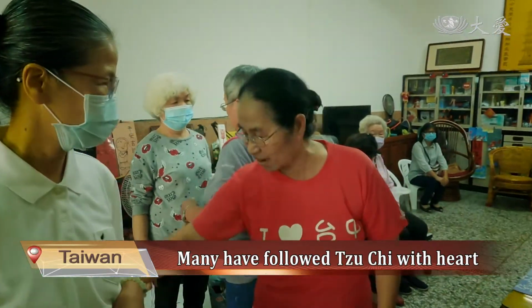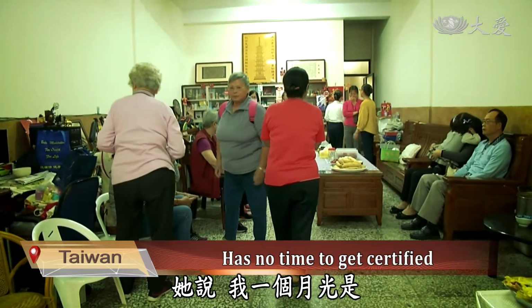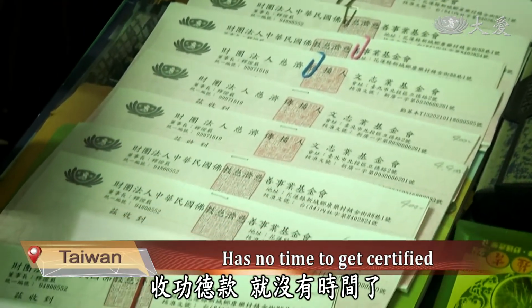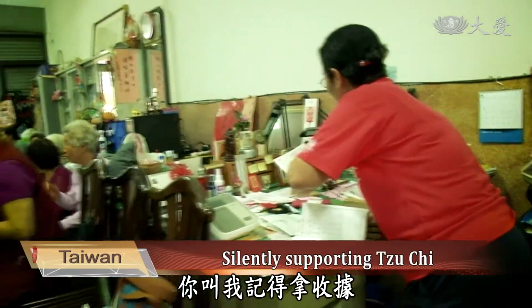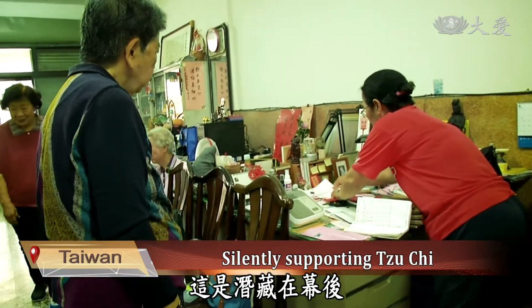Yan Aisha had over 500 Tzu Chi volunteers at one time. I asked her to become a certified volunteer, but she refused. She said she spends most of her month being there for these members and that she doesn't have time to do anything else. Hey Bodhisattva, let me give you your receipt. You asked me to pick up my receipt. Yes, this is yours. It's right here.